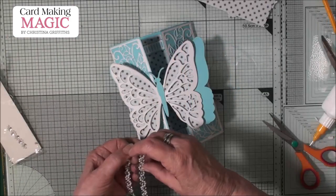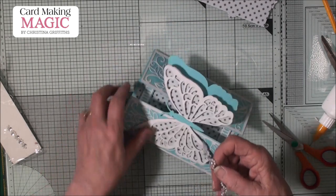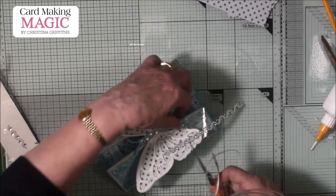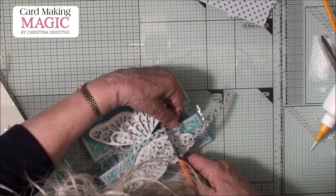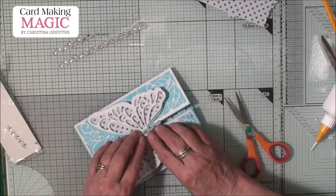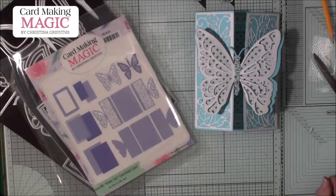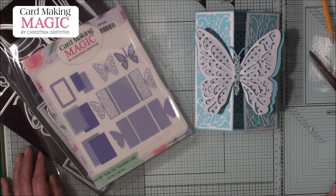Now in my stash I've found some bling, and I'm just going to finish this off now by decorating the body line to the card. So I'm just going to pop some bling in along here and down there, and we'll snip that off at the bottom. And that just adds a little bit of decor to the card. So there's just one way to make the card, and I've used the 5x7 Butterfly Trails gatefold card.